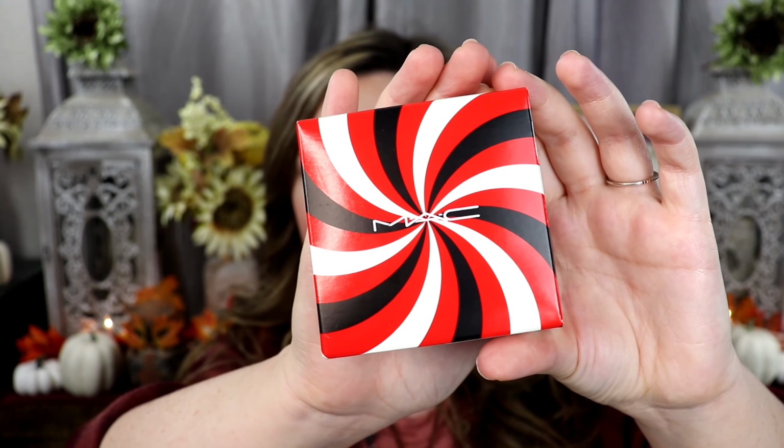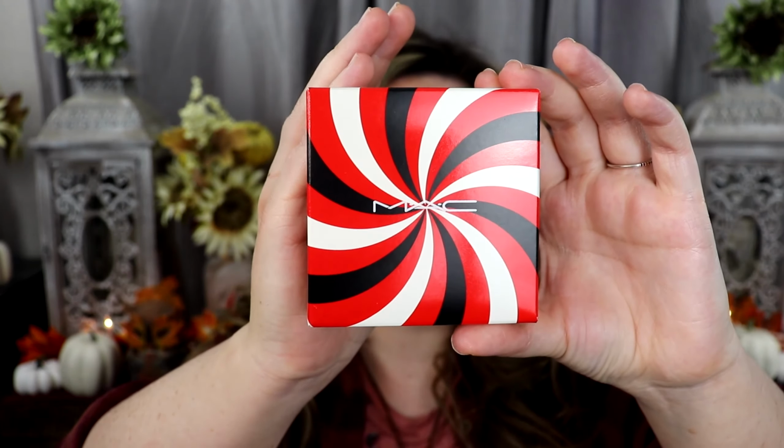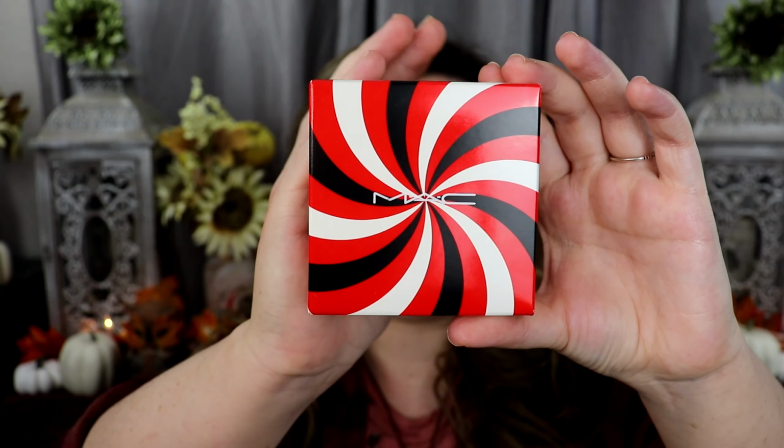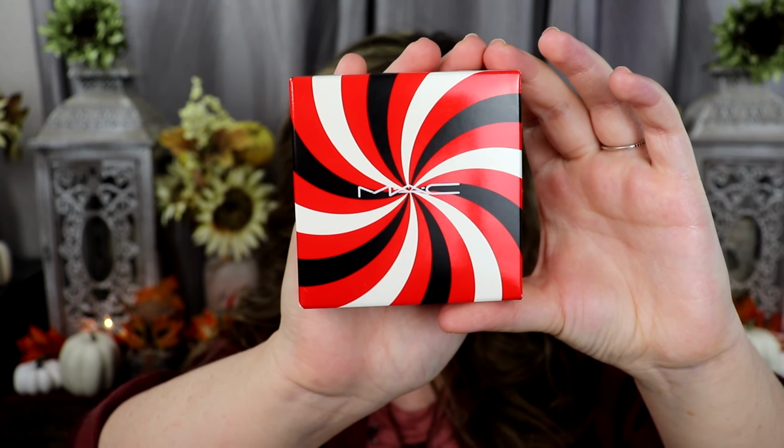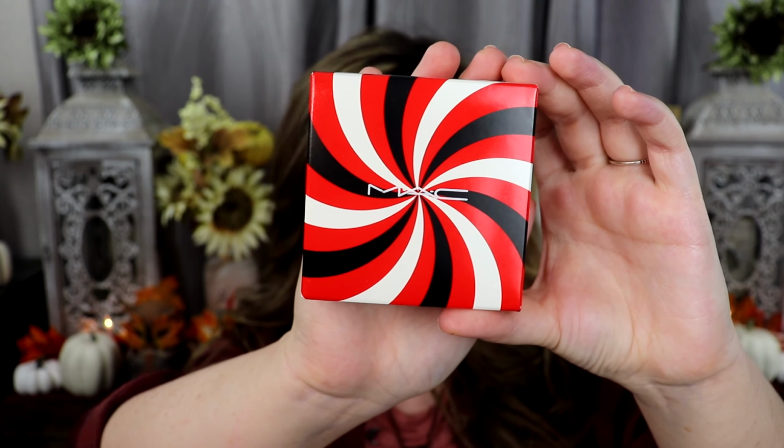This is the outside packaging. I love how it's like pepperminty feel. This thing is pretty big. It says it's 0.28 ounces. So it looks like a pretty good size highlighter, which is good because it retails for $38. I did use my 20% off coupon when buying this, so I didn't pay full retail value, but I did get it a little bit discounted.